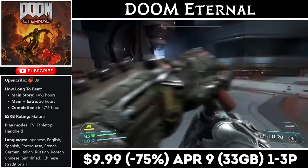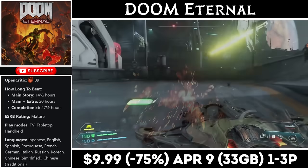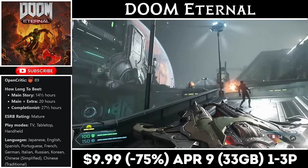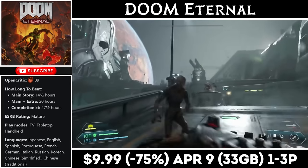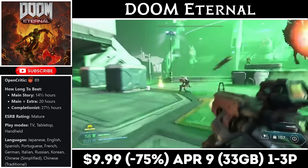The online multiplayer returns, although I would say it's a bit of a downward step versus Doom 2016. Still though, there's definitely some fun to be had either way. Right now it's on sale for just $9.99, matching an all-time low. The deal ends on the 9th.